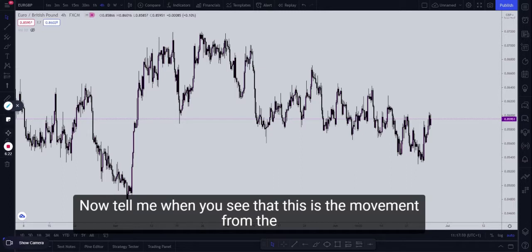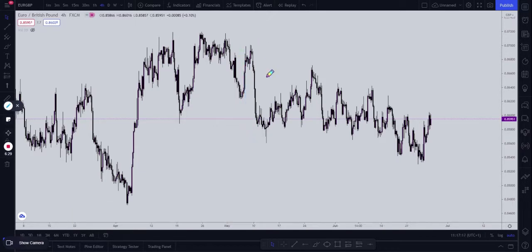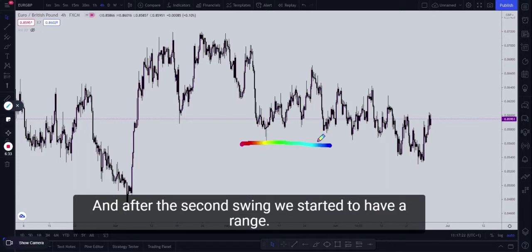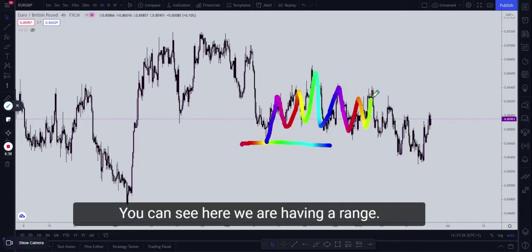Now tell me, when you see this, this is the movement from the pullback which I considered our second swing, and we have our lows of second swing here. And after the second swing, we started to have a range. You can see here, we are having a range.